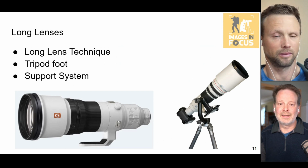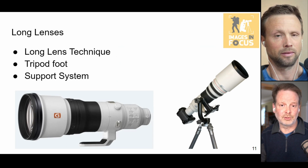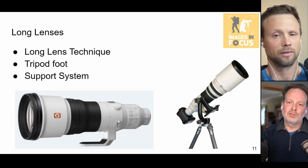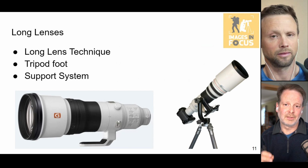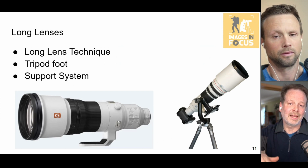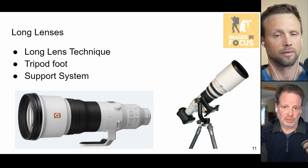In a situation like that, you either need to increase your ISO so you get a much faster shutter speed, or better yet, use a support system by connecting the tripod to the foot of the lens itself, not to the camera. You don't want that lens cantilevered off the camera. You want to put the lens on the support system itself.